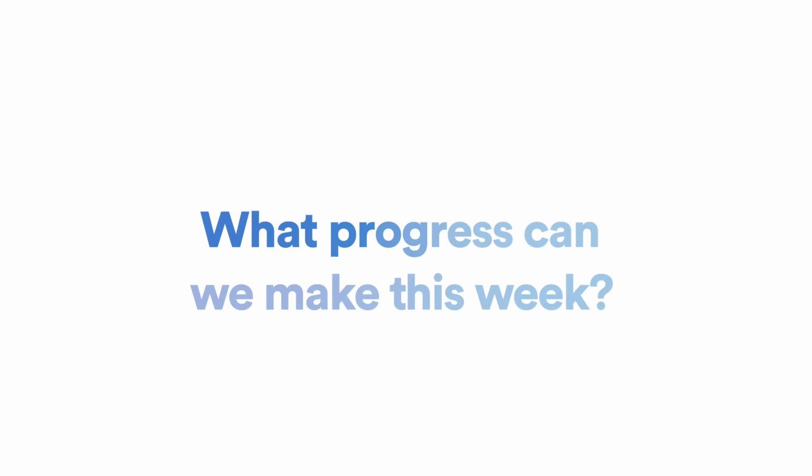And so again, I don't like complexity, but the thing I ask myself when I look at this is, what progress can I make on this thing this week? Just this week. I don't think in terms of this month or this quarter or anything like that. I'm not making a whole list of actions that are required in this project. I'm just thinking, okay, what progress can I make this week?